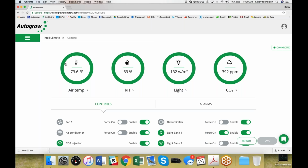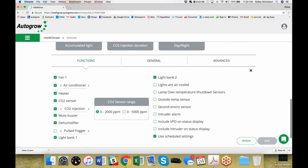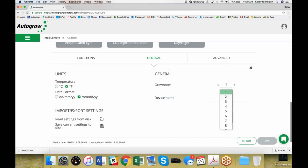So we're in here now. Let's go down to the beginning again. We'll do just basic general settings. Once again, units, Fahrenheit or Celsius, how you want your dates to work. This is where I was talking about you could have 10 different controllers attached, and you can name each device so that you can say grow room 1, grow room 2, however it works the best for you.